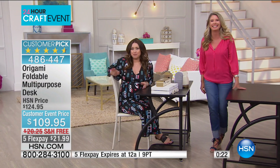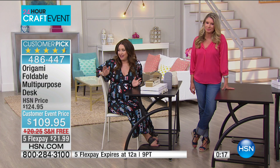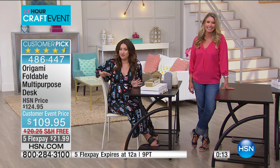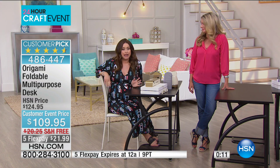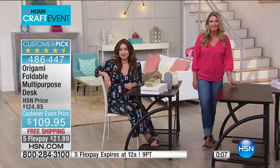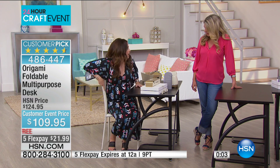So think about the shipping and handling being free. That's over a $20 value that you are getting. And you're also getting this marked down from $125 to $109.95. So it's the best value that we've offered on this customer pick. If you want to get more than one and create that L shape, like our fabulous caller told us about, then do that today, because it is the best value that we've offered this at.